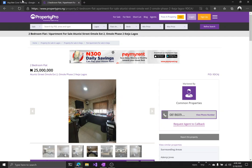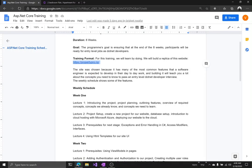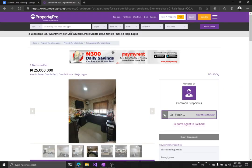And if we go back to our schedule, we said that the site was chosen because it has many of the most common features that a software engineer is expected to develop in their day-to-day work. And what are these features we're talking about? If you check on this website, you notice that there's a login and sign up. So there's user authentication and authorization going on here. That is one. The second part is that there are actually multiple user types in this application.